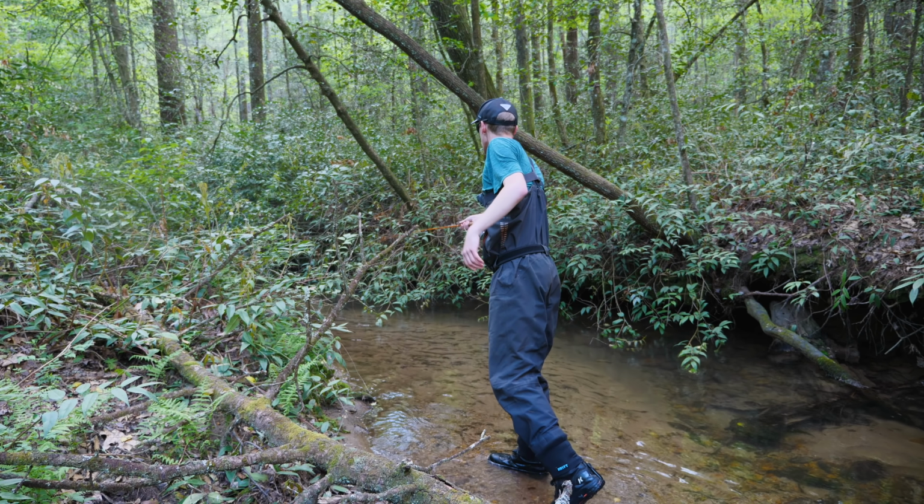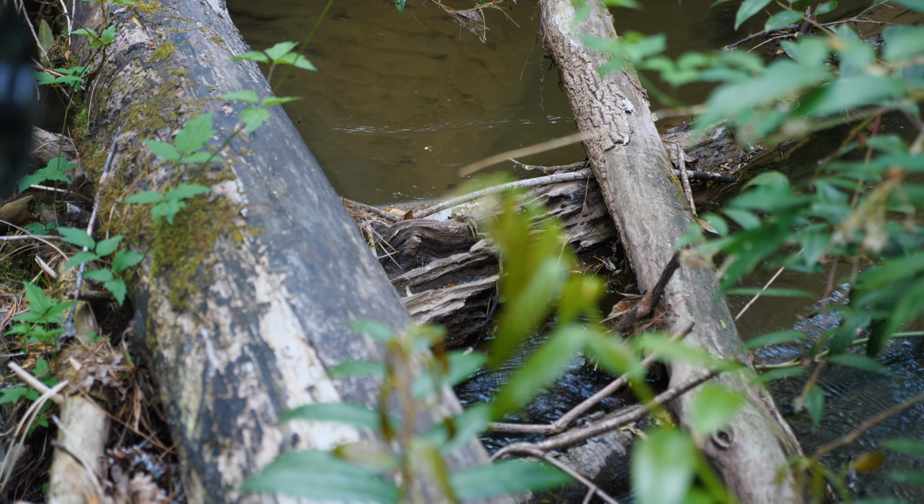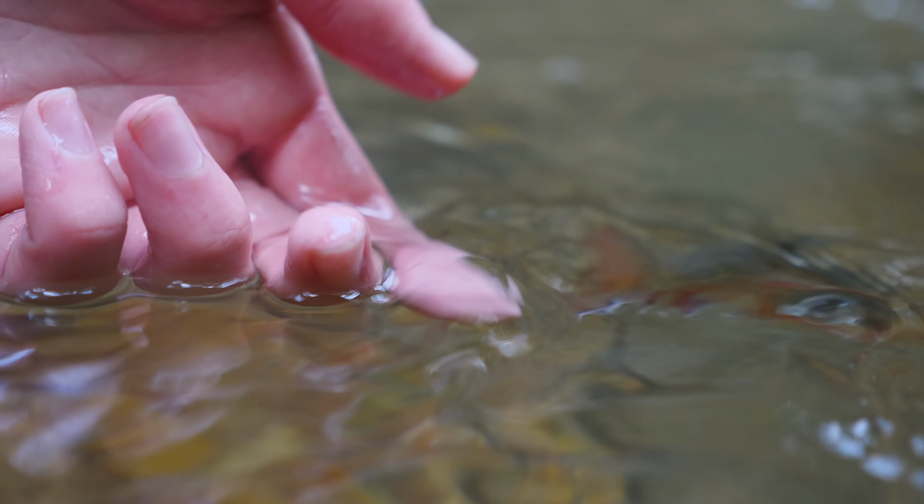Strikes. I missed him twice, and then the third time, he was not so lucky. But that just goes to show you, like, these brook trout, they don't care too much. They're just super opportunistic fish.